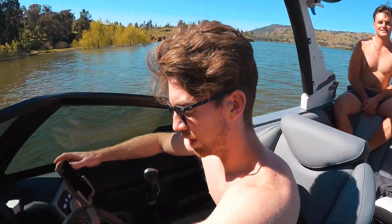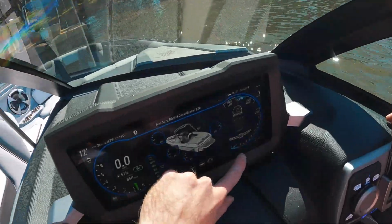Rough water, so we were in lift on the wedge. Just trying to get rid of a bit of the bounce. And you did it without, and then you did it with. So no wedge, and then you had the wedge in lift. Yeah, massive difference. Big, massive, 100%.